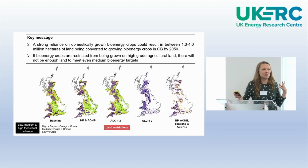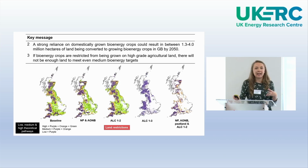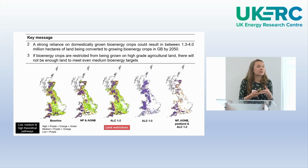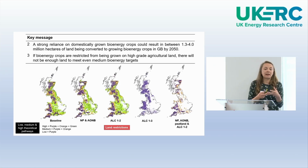And you can add all of these different restrictions. And again, we can start to look at how this impacts costs, how this impacts ecosystem services, and what the impacts are for the spatial footprint of the energy system.